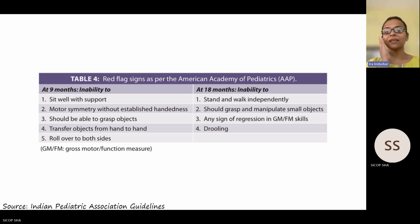These are some of the red flags as per the American Academy of Pediatrics. If you see a child directly at 9 months, you're going to look at 5 things: he should be able to sit with support. There should be motor symmetry, not asymmetry. Handedness or dominance comes by 3 years of age. For the first 3 years of life, the child should be able to use both hands equally. So if there's any kind of asymmetry or handedness, that is alarming. You have to then intervene.